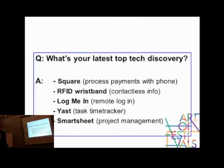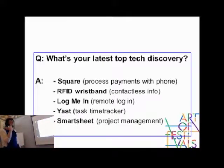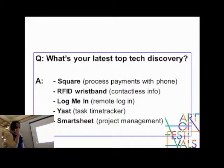I asked people their latest top tech discovery. Smartsheet, someone said it. Smartsheet is quite interesting because it's a project management tool based on spreadsheets. But if you notice, it's the only project management tool. There are other responses, of course. These were the most interesting, I thought. There's only one project management tool here.